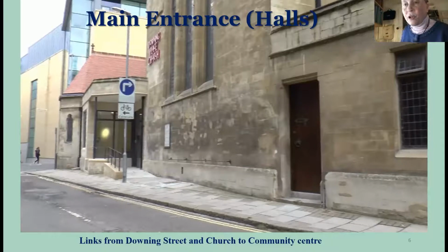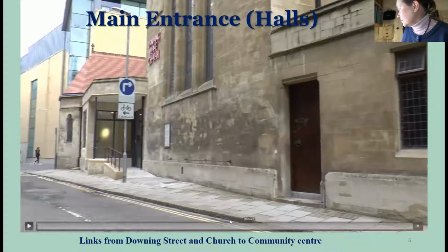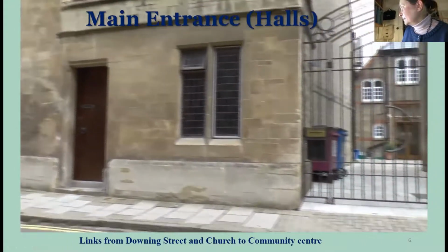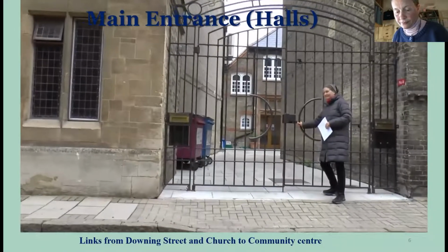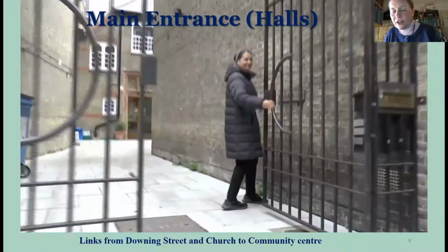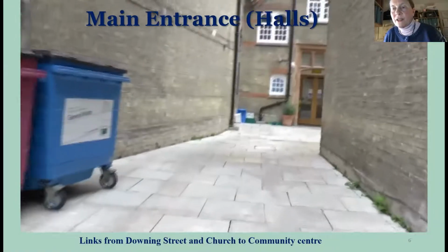So we're going to go from the new church entrance around the corner into the hall's entrance. This is where the weekday action mainly takes place, starting at the community facilities reception desk.